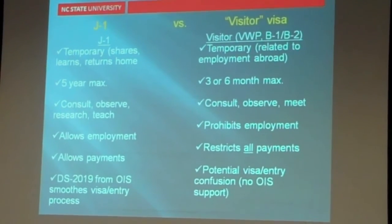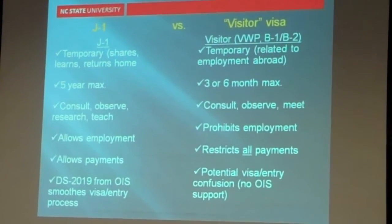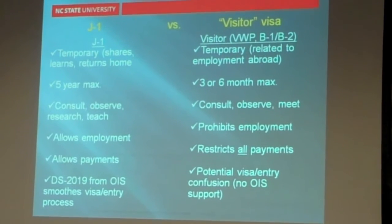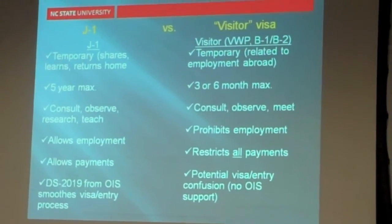Having a DS 2019 in hand makes it a lot easier for a prospective visitor to get the visa that they would need to come in to the United States in the first place, because it's much more likely that they'll get a J-1 visa than a visitor's visa if they actually have to apply for that visa at a consulate. That's not to say that you can't use a visitor's visa for short-term consultations. If they're coming to observe, then maybe the visitor's visa is appropriate. If they're coming from a country that's part of the visa waiver program, where they don't actually have to sign up for an interview at a consulate, yeah, it might be easier for them to come in on the visa waiver program, and there's not a prohibition against it. But there's some guidelines to keep in mind before you move forward with having somebody come on a visitor's visa rather than a J-1.